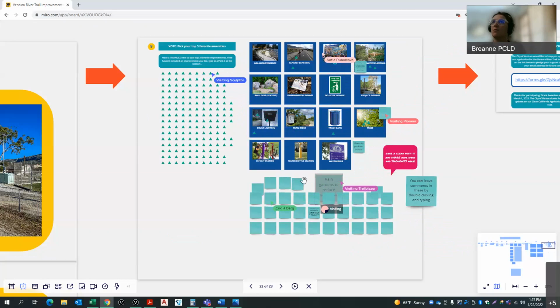If you have a comment about one of the specific elements, say there's a certain type of tree you like, or there's a certain type of trash can you want, you could go ahead and drag and drop a post-it over to the specific element with your comment.